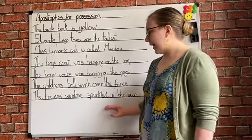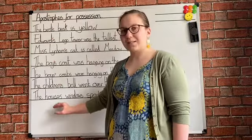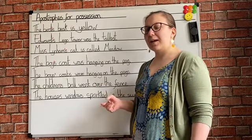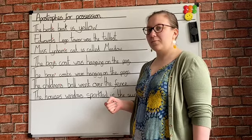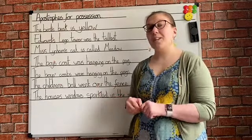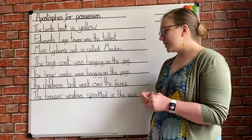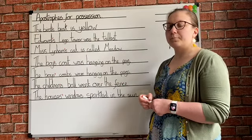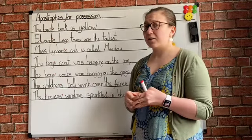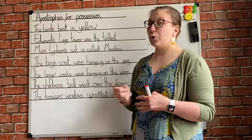The next one, the houses' windows sparkled in the sun. The windows belong to the houses. You can hear it's already got an S on the end. So where do we put that apostrophe? Have a think for a second. That's right, because we can hear the S on the word already, we don't need to add an S, and the apostrophe just sits after the S. The houses' windows sparkled in the sun. So remember, if you're not sure where the apostrophe goes, reword the sentence so that you can create a much simpler sentence saying that the object belongs to something.